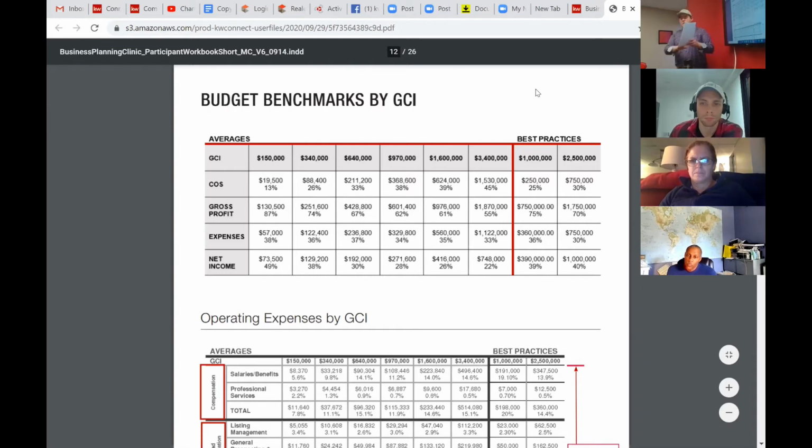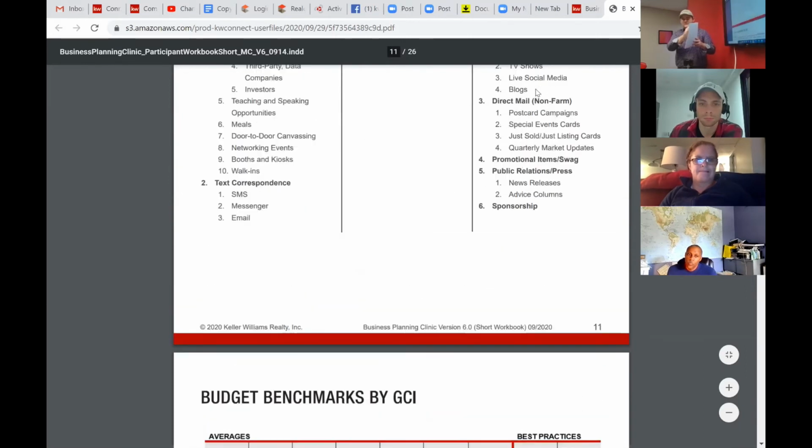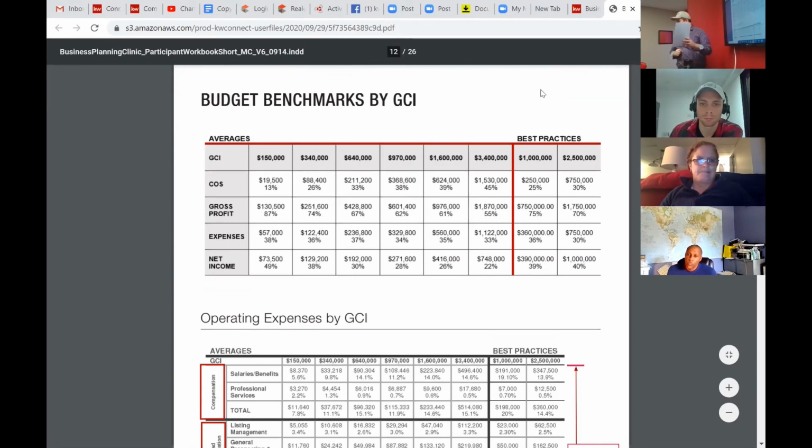Here at the bottom are the standard benchmarks across the market. If your income is 100% of what you make, all of your cost of sales should represent about 30%, which gives you a gross profit of 70%. Operating expenses should average around 30% of your GCI, which gives us a profit or net income of what? Roughly 40%. That's right. Now, real quick, can anybody name another industry other than real estate where the average benchmark is a 40% profit or net return?